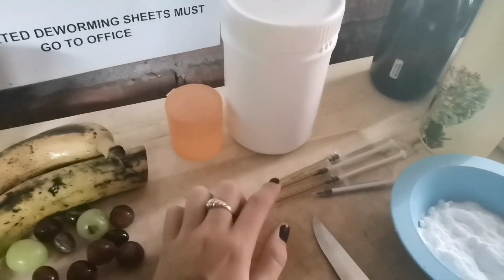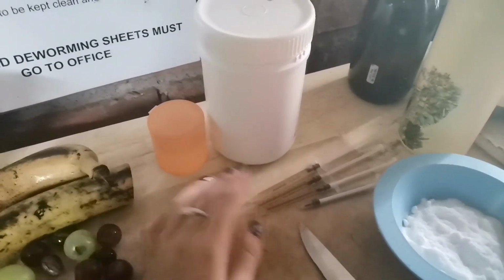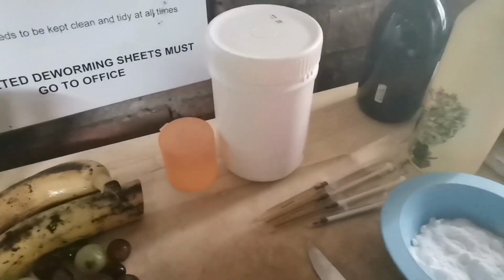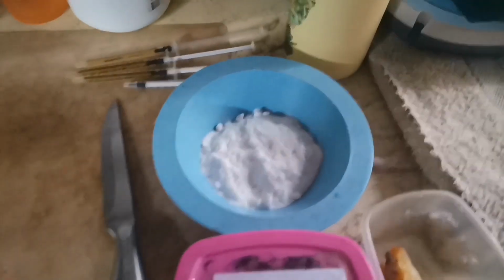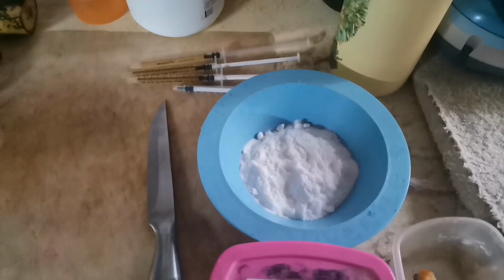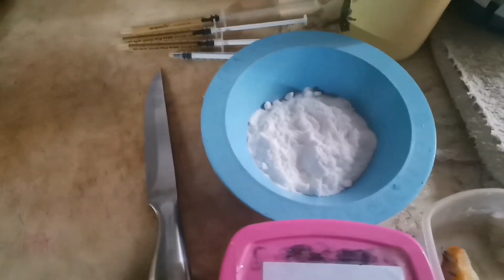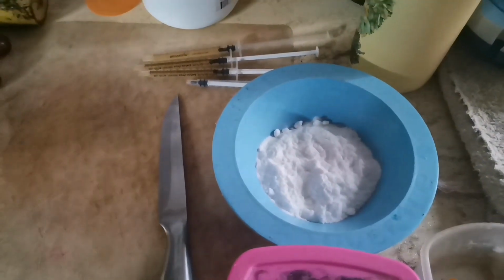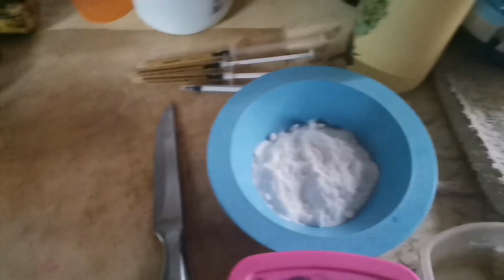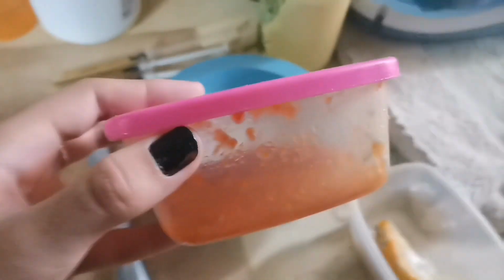Then we also have milk thistle. Milk thistle is for liver support, as dewormers can be quite straining on the liver. And then we also have Protexin. Protexin is a probiotic, which is also good to have when you have dewormers, and Protexin also has a sweet taste, so that makes them like the dewormers a little bit more, at least the sweet tooth ones. We do have some that like savory things a bit more, so that does make the Protexin a bit of a downside, but it's all good. Then we also have jam for our jam sandwiches, and then a knife.